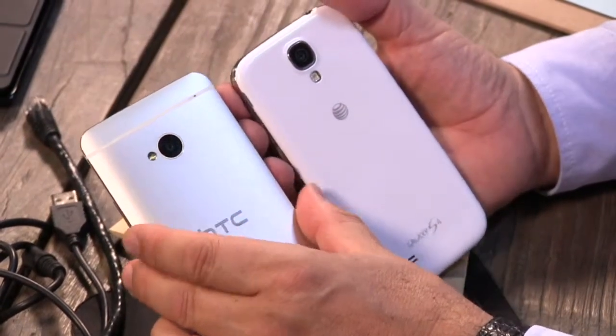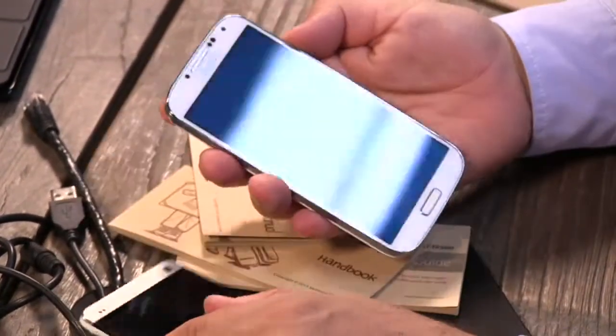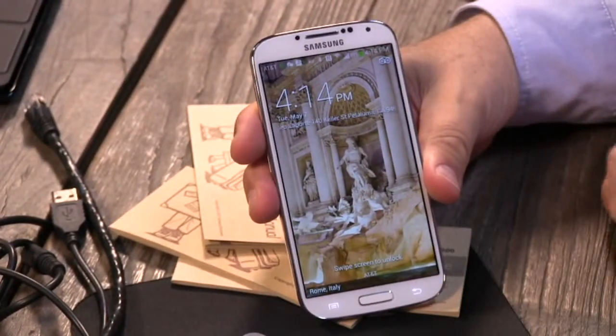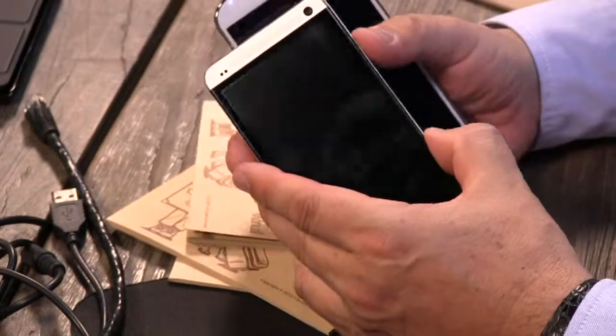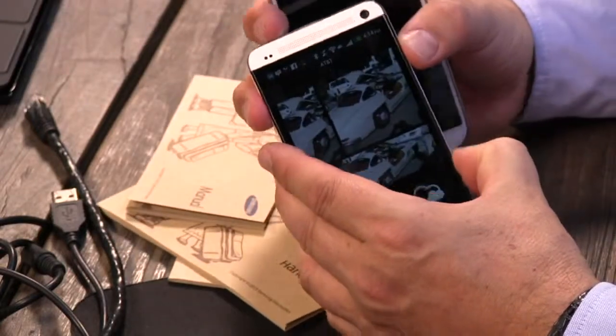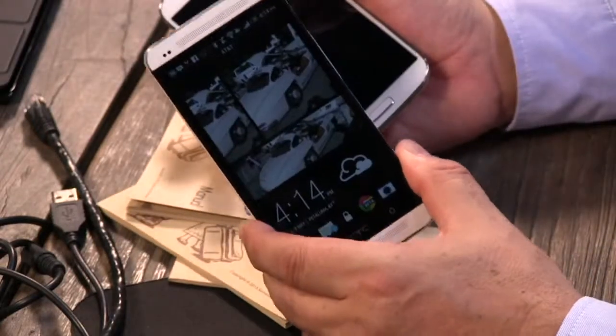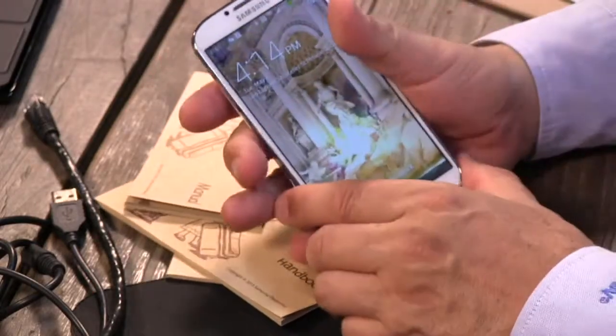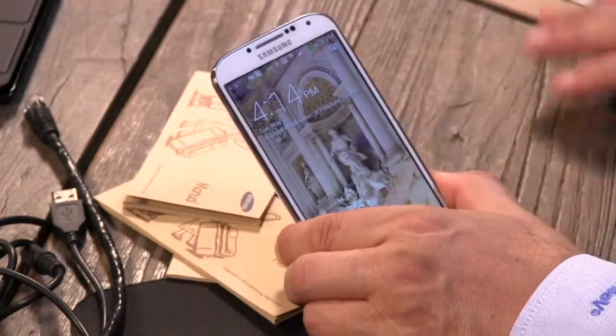It really is going to depend on your personality. If you want a customizable power tool for a real geek, you're going to get the Galaxy S4. If you're more desirous of something that's beautiful and feels good in the hand and is kind of a work of art, this is much more like an iPhone, the HTC One. You're just going to have to decide for yourself. I'm keeping them both. That's my review of the Galaxy S4.